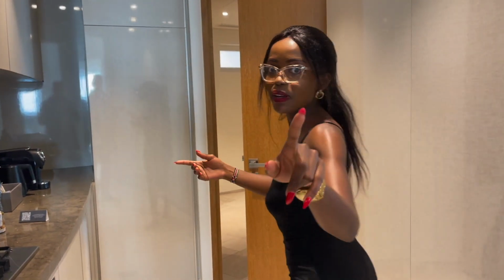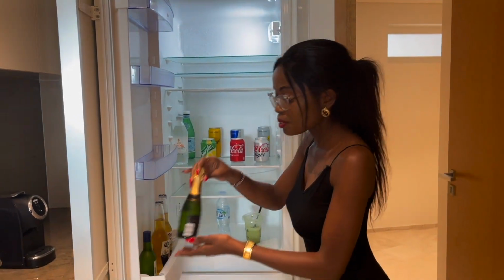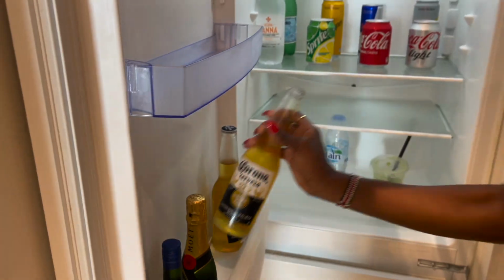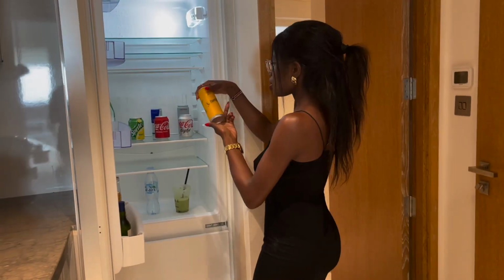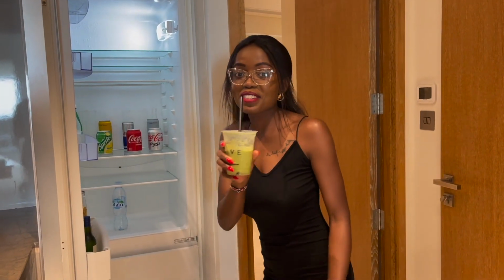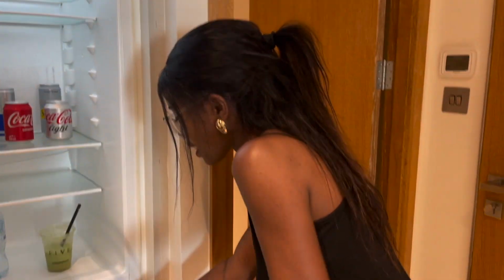This is the best part I like about this kitchen. And in this fridge, guys, guess what we have? We have some champagne, we have some wine, we have another white wine. I guess we'll have this during the night. And here we have some Coke, some light Coke, some mild Coke, Schweppes, Red Bull. And here I have my smoothie.